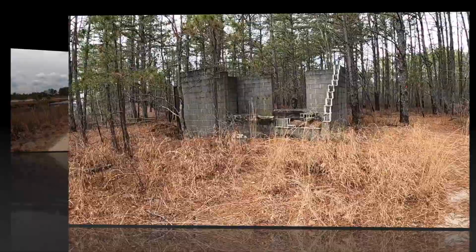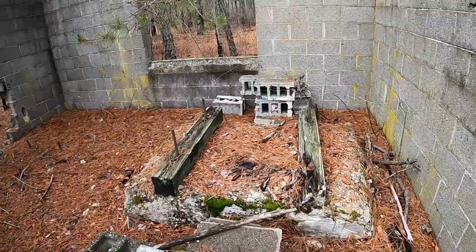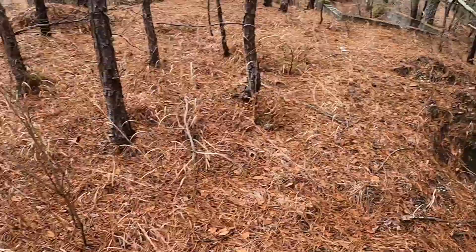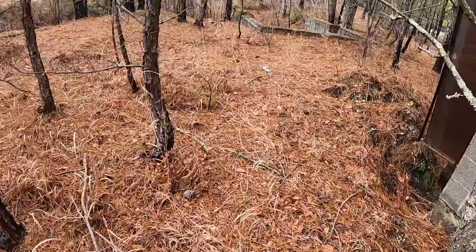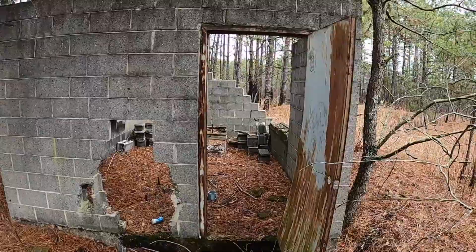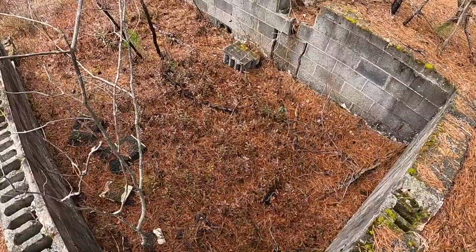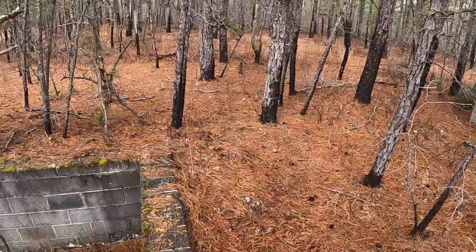Just next to these red markings, ran into some old remains here. Not too sure what this one was, but definitely looks old. There's another one that's over here. Let's see if we can get over here. But you can still see the metal door. With something here, because you can see a door. Just over here, there's some more remains. This probably would have had a truck or something come in, like a little dock, like a factory or something back over here.